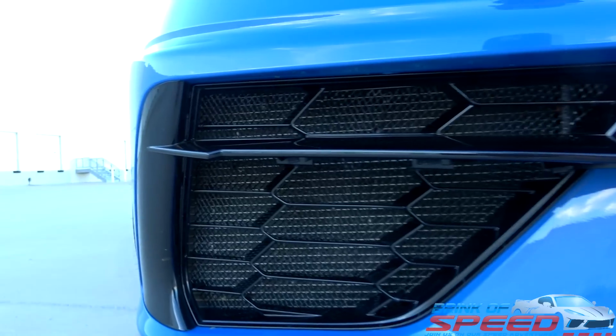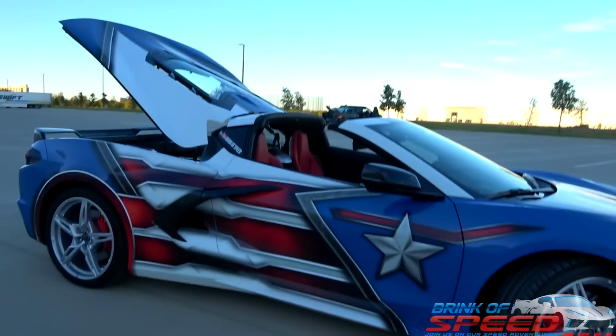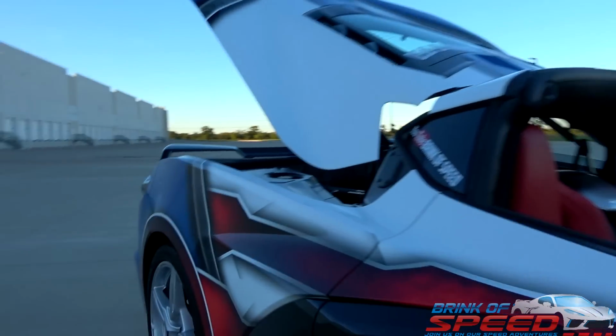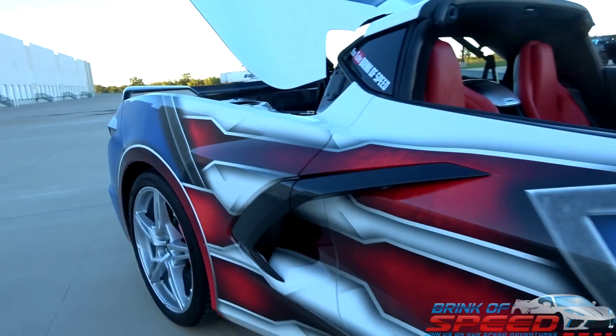So that's holding up really well and it gives it a really nice look as well. As far as the radiator on the side here, it has not withstood any damage. I didn't think it would. But yeah, it has not withstood any damage, so I haven't had to worry about that.